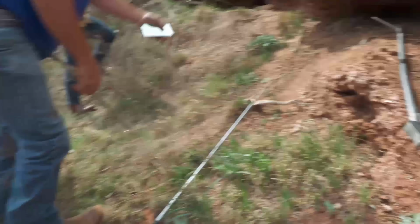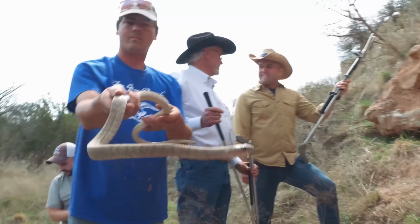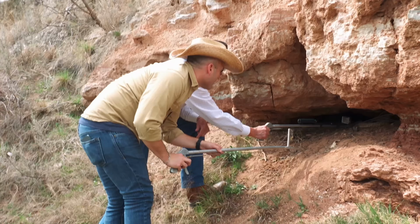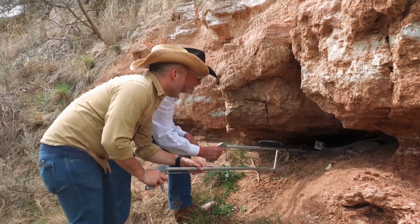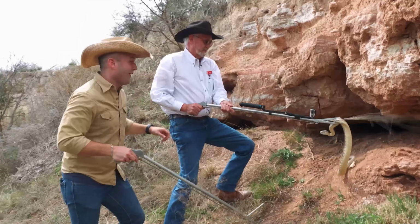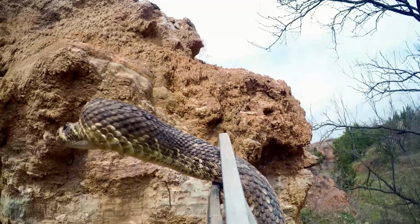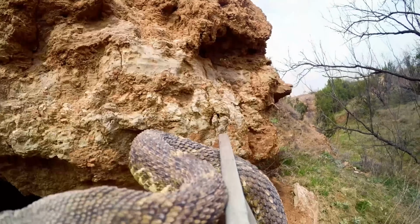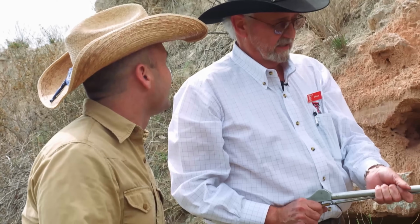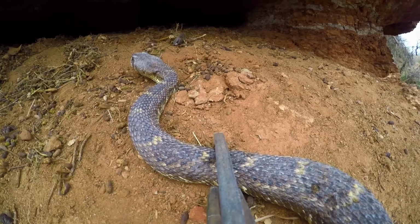Whoa. The first one we catch isn't a rattlesnake, but a coach whip, the non-venomous roommates to the rattlesnake. But next up, oh, we got one. Oh, you got one. Here he comes. Oh, my goodness. Nice snake. That's a good sized snake. Woo! Does your heart still race when you do this? No, not unless I slip down. Then I might not be alive when I hit the bottom. That's true.